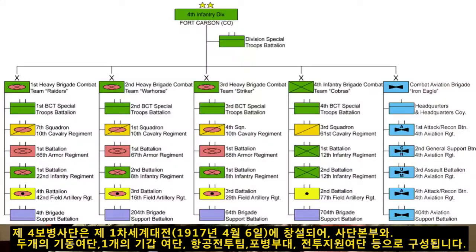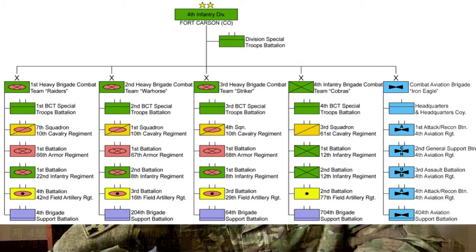4th ID, just a little bit of history, was established back in World War I, 1917, April 6. The current organization structure consists of a 4th ID headquarters, two Stryker brigade combat teams, and one armor brigade combat team. They also have a combat aviation brigade, division artillery, and of course the sustainment brigade. So you can see how those brigades are under the division.